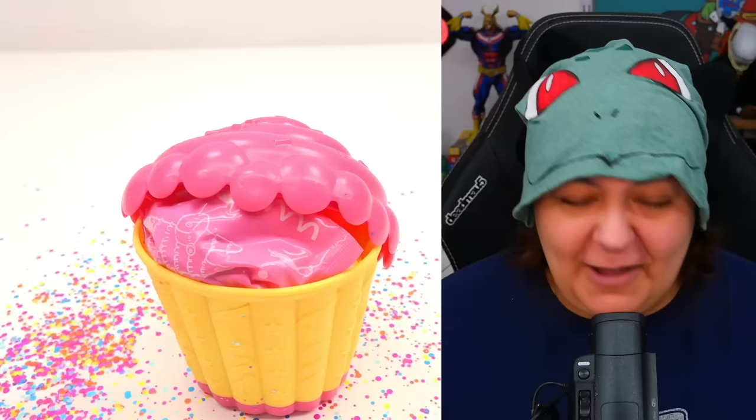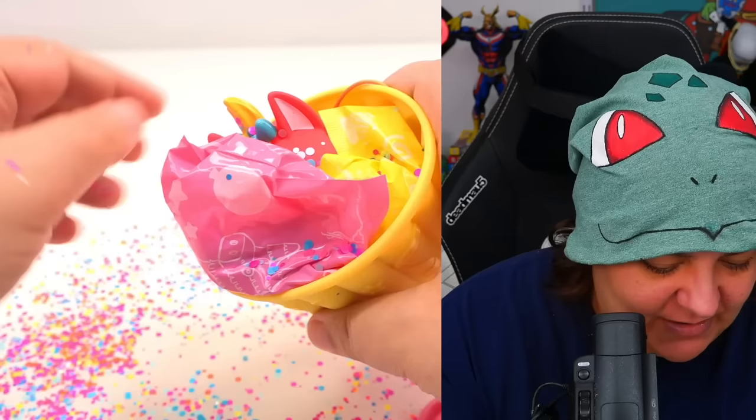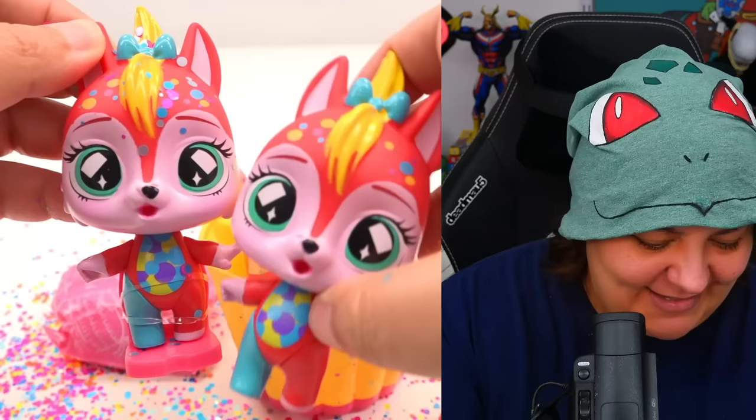This was already kind of loosened up and open. Let's see our confetti. More purples and blues. Oh no. Oh no. We have another double. So this is a similar character. Let's keep going.